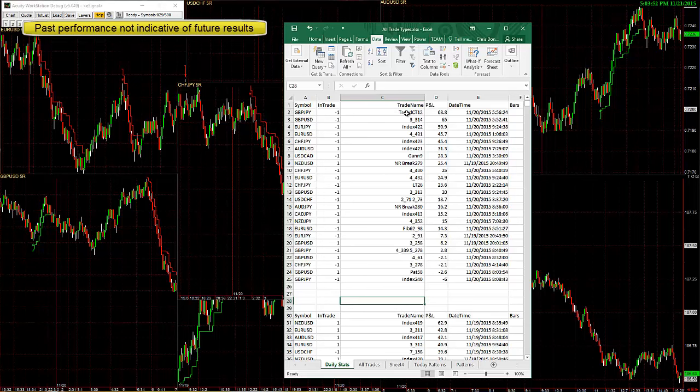I will fix 3 trades usually at the minimum, 12 trades at the max, and usually add 5 or 10 new patterns. So some of these are new ones that I just created, and some of the ones that are fixed aren't on here.